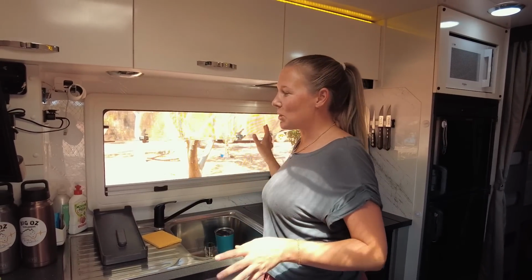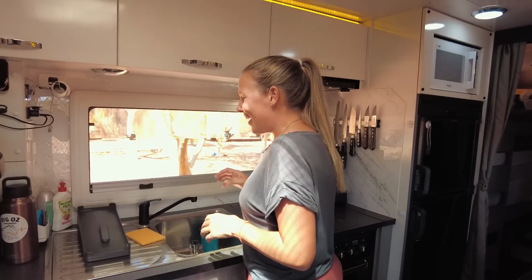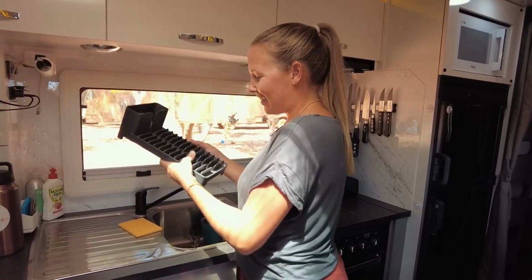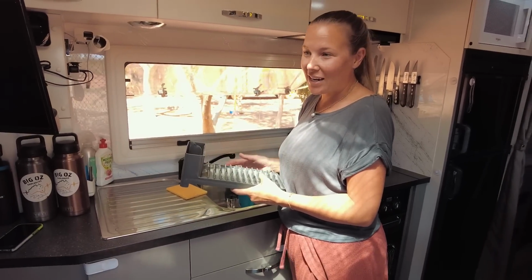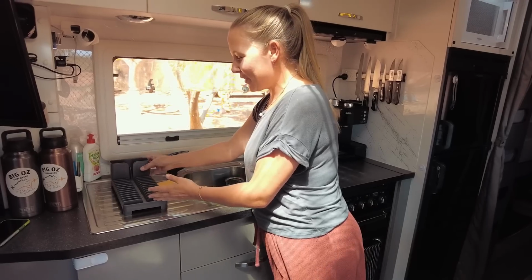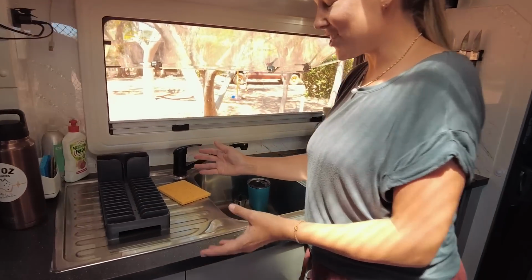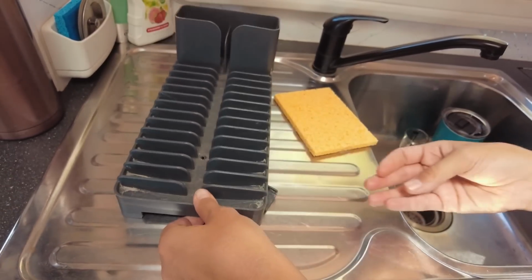Yeah, so I spent too much in Howard's. Go to Bunnings, go to Big W, go to Kmart, because they're all there. So this is another thing which is from Howard's. I've not found anything from anywhere else that is the same as this though. I love it. It is the most easy dish rack ever. Excuse all the scaly stuff in it, because it's probably a bit gross.